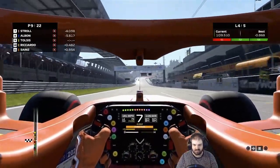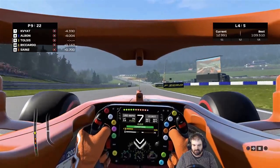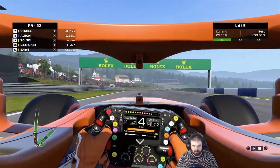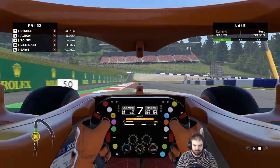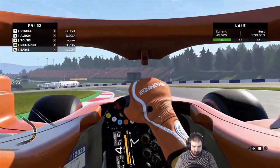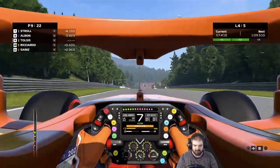That was a nice little last sector there. Happy with that. The teammate behind is 4.6 seconds. Oh, again, I can't get turn 1 right. I'm going to be under pressure from Ricciardo now. Oh, I think he was too busy defending from the cars behind now. We've got a bit of a gap now. Come on. I haven't seen Vettel working his way through the pack yet.